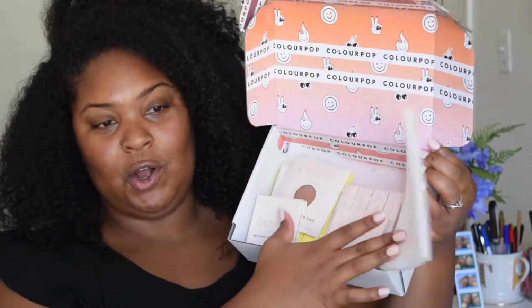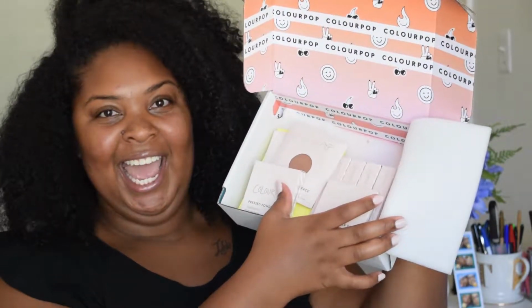So today we are talking about something that has been long awaited, at least by me, because I ordered this a long time ago and just barely got this yesterday evening. And it is the new Colourpop products that I ordered. These are all the goodies. And let me just go through what I ordered.